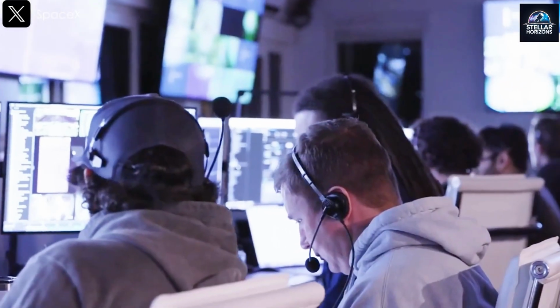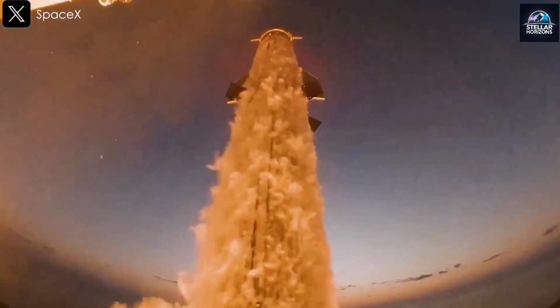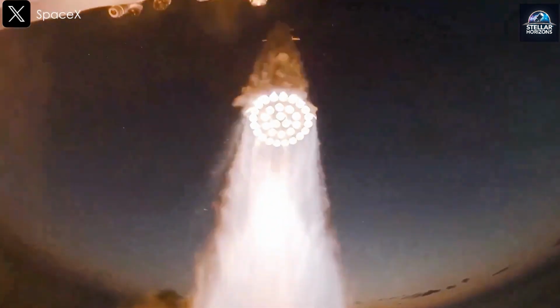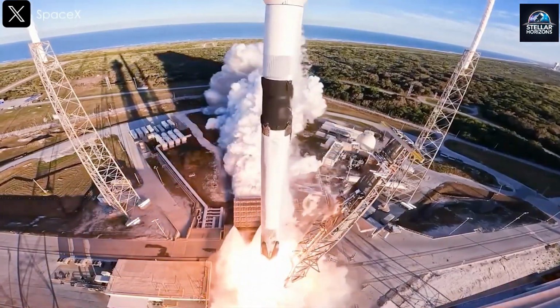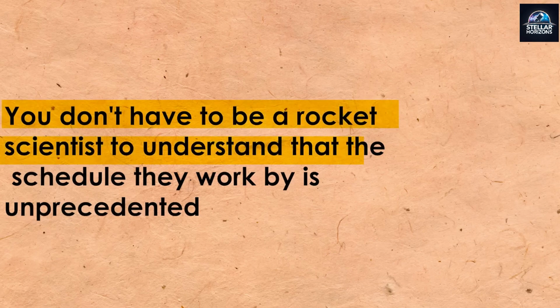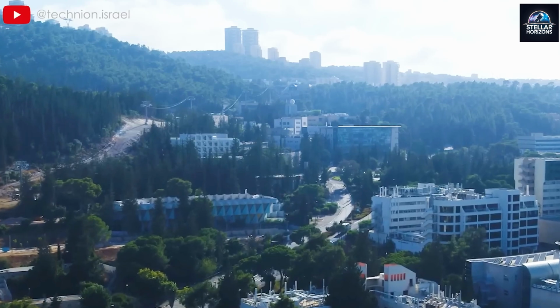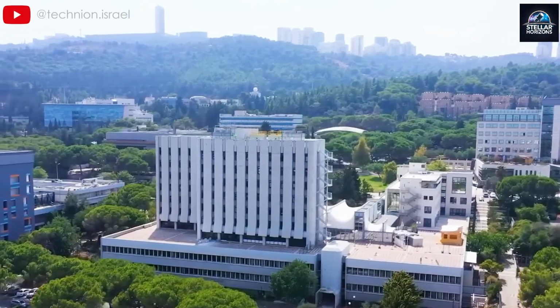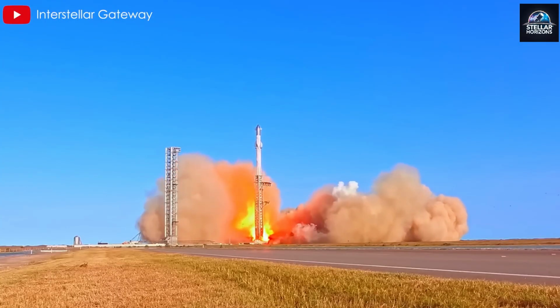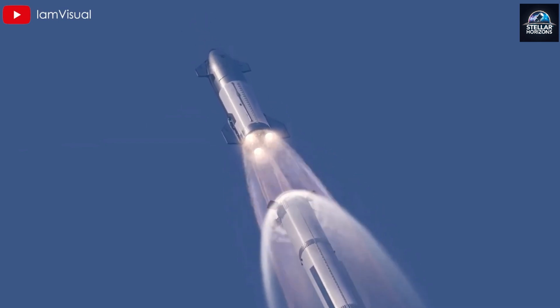Such a surge will be huge for SpaceX, whose rocket development strategy centers on flying, iterating, and then flying again. And there's no reason to think that this goes out of reach. After all, the company launched more than 130 orbital missions last year, the vast majority using the workhorse Falcon 9 rocket. "You don't need to be a rocket scientist to understand that the schedule they work by is unprecedented," astrophysicist Ehud Behar, a professor at Technion Israel Institute of Technology, said.